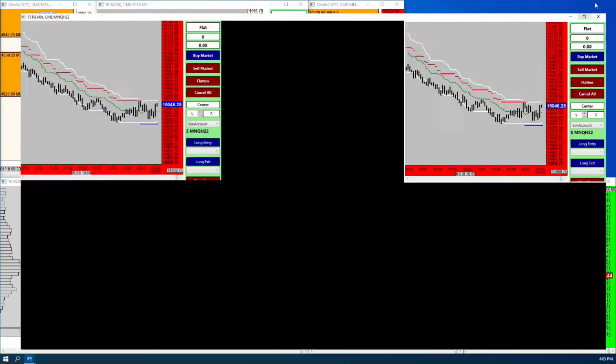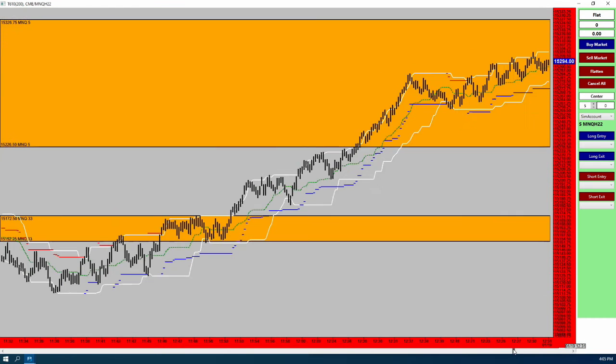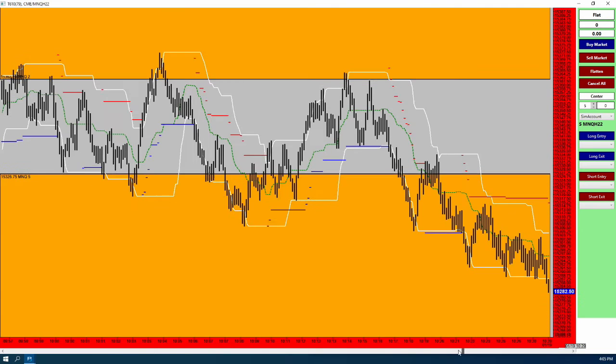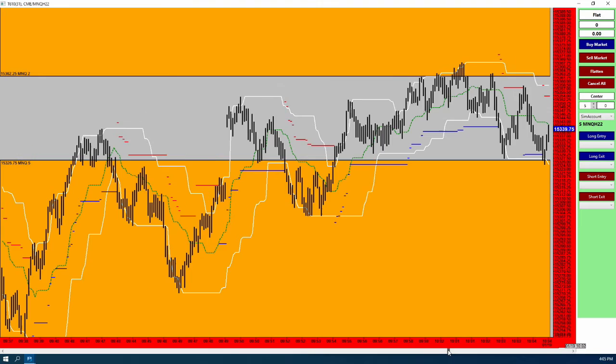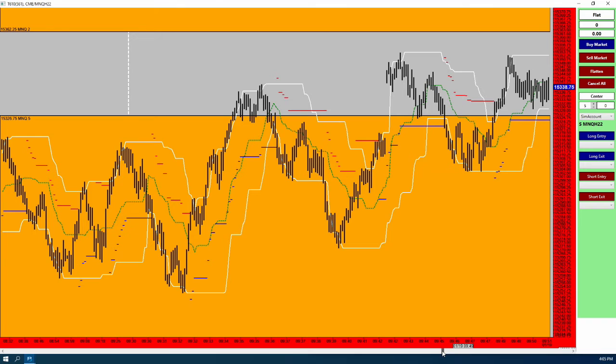Now, Nasdaq, pretty much the same story. Let me get this back here for us. Opening up inside of pretty much the main body of yesterday's range, and then making a move upwards like the ES, coming to that edge. This one not the best entry potentials today, but nonetheless the edge held.